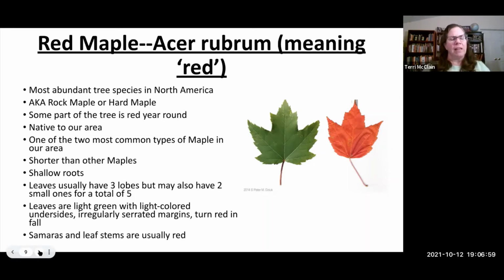And red maples tend to be a little shorter than other maples. Their roots are shallow, which means sometimes they actually stick up out of the surface of the ground, which makes it hard to grow grass underneath, and the fact that it's very shady under there.